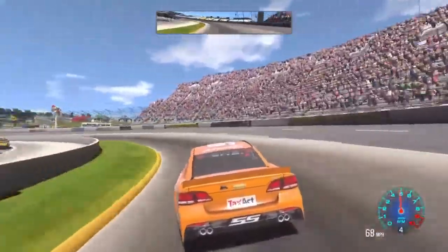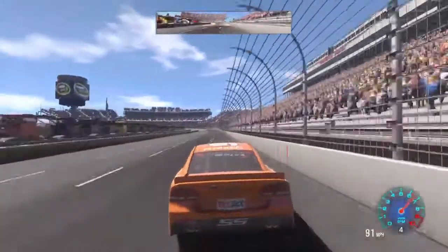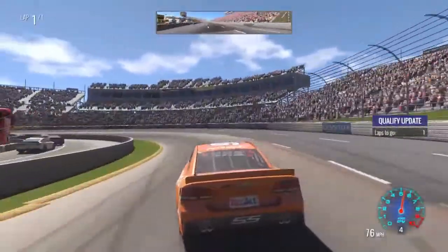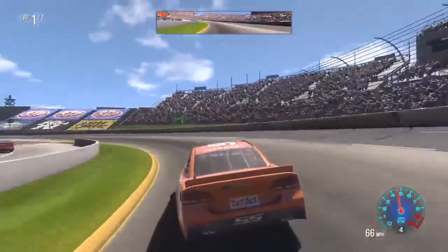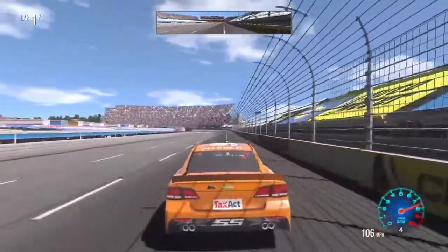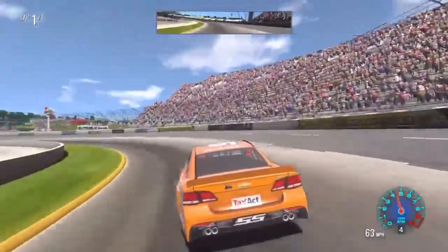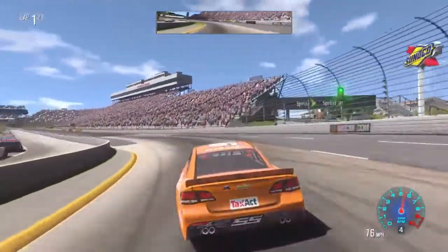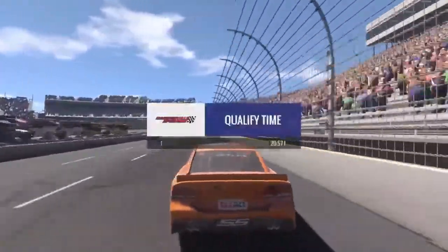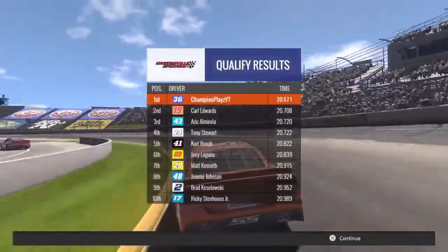All right, we're coming to get the green for qualifying. I want to see how this car handles. It looks pretty fine. All right, coming out of turn two. Yeah, it handles well in the corners, so I think we're going to get a good starting position too. And we will. Oh, we got the pole! Oh! We got the pole!